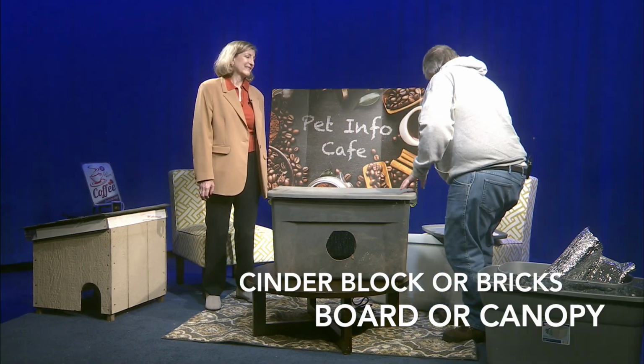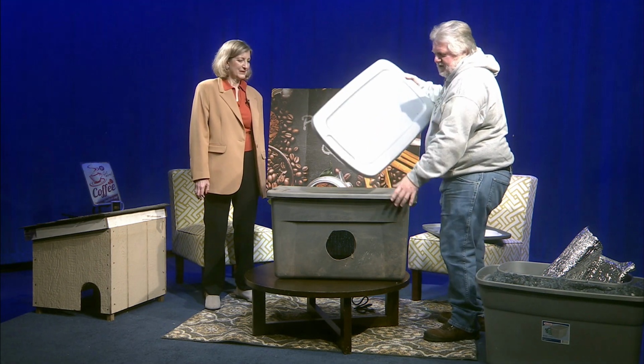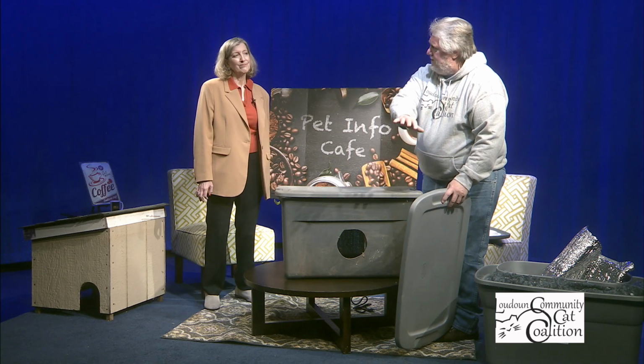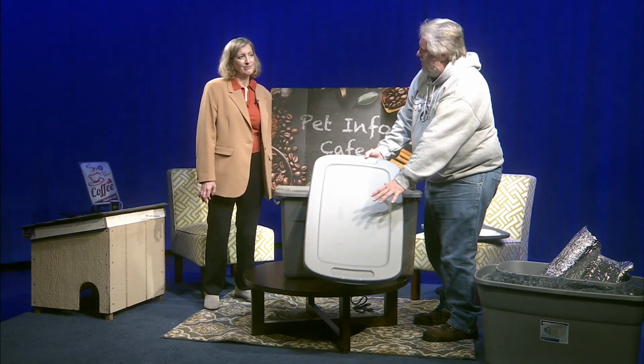And then we'll take a board. I forgot to bring a board, but this will serve the purpose. And just kind of lean it over the front like this so it covers the hole. So you don't have wind blowing directly in or rain blowing directly in. And then lay a rock against the piece of plywood or something.